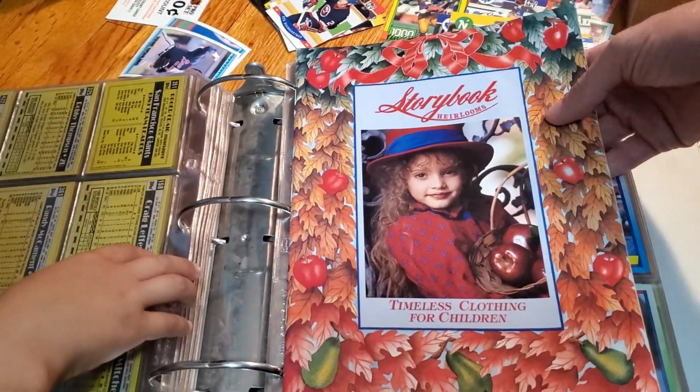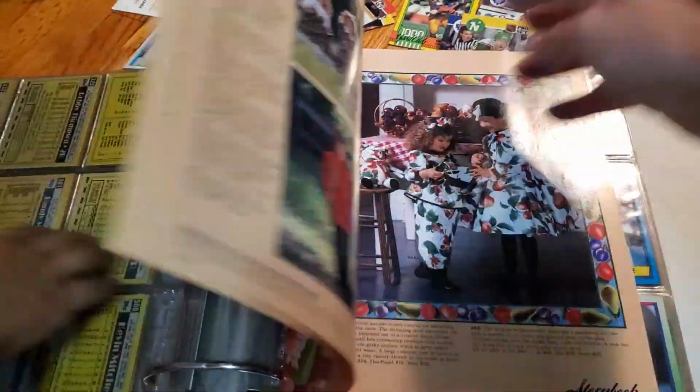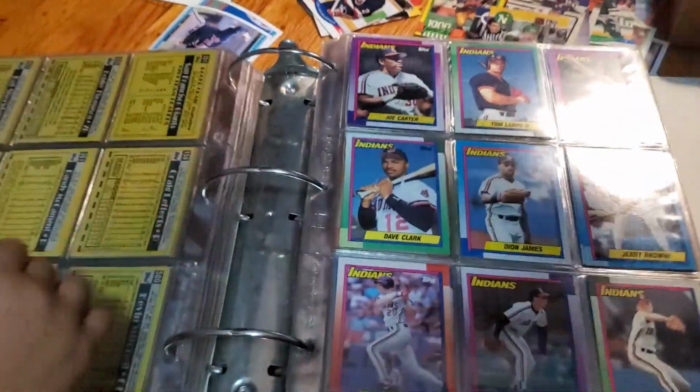This is a storybook, Heirlooms, Timeless Clothing for Children. This is probably from Grandma.